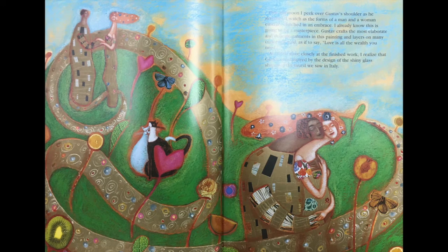One afternoon, I peek over Gustav's shoulder as he sketches. I watch the forms of a man and a woman emerge, clutched in an embrace. I already know this is going to be a masterpiece. Gustav creates the most elaborate and delicate garments in this painting and layers on many ounces of gold, as if to say, love is all the wealth you need. As I look more closely at the finished work, I realize that Gustav was inspired by the design of shiny glass, shapes of the mural we saw in Italy.